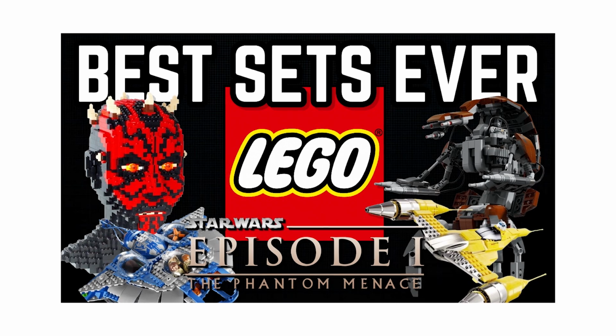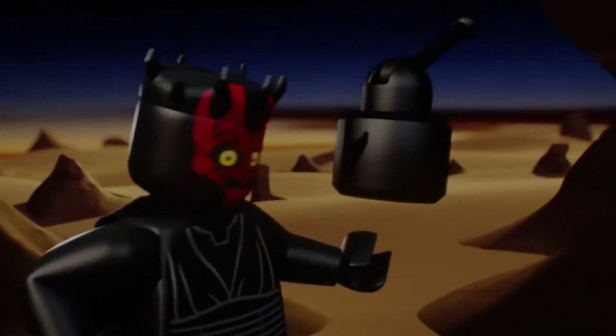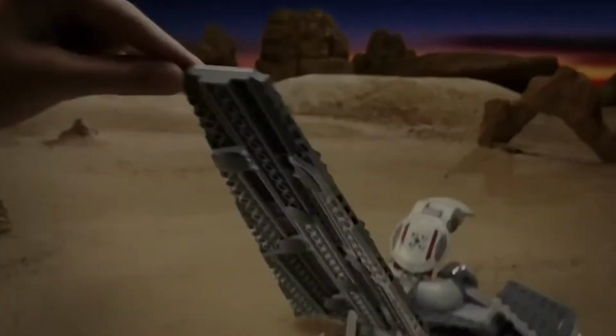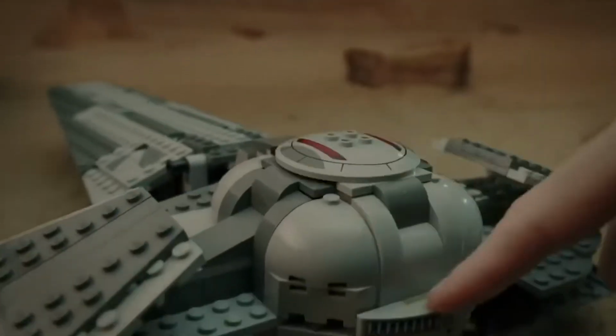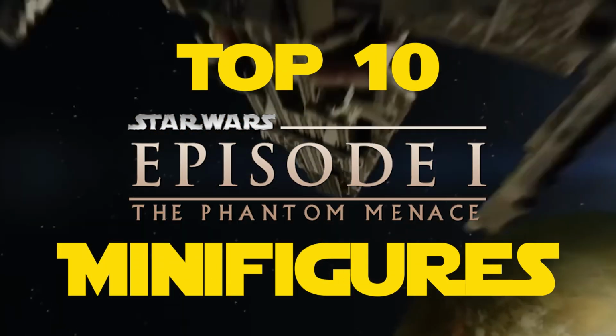Last week, I discussed my picks for the best LEGO sets from Episode 1, so it seems natural to follow that up with the best minifigures from the movie. Without further ado, here are my picks for the top 10 LEGO Star Wars Episode 1, The Phantom Menace minifigures.